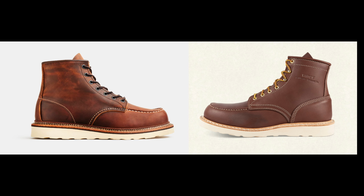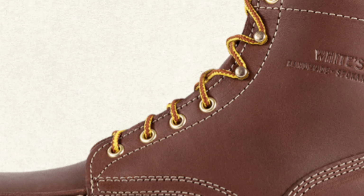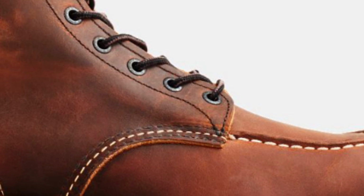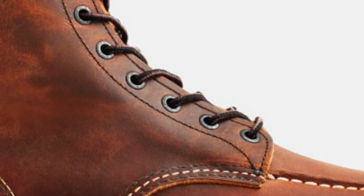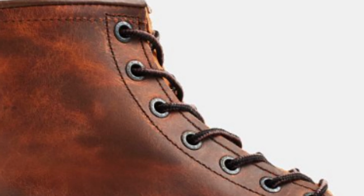And then, of course, the difference in the eyelets and speed hooks. The White's boot has 4 eyelets, then 2 speed hooks, then 1 more eyelet at the top. At first, that was a little bit clunky for me. This is the first boot I've had like that, but I actually like it now. And the Red Wing, of course, has the standard 7 eyelet setup that we are all used to. My preference for that setup is having the 2 speed hooks, so I do like the Whites better in that regard.